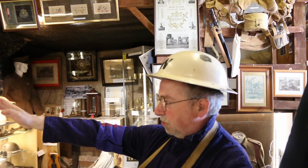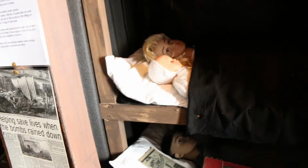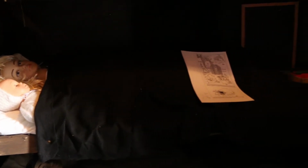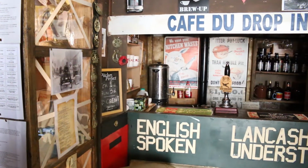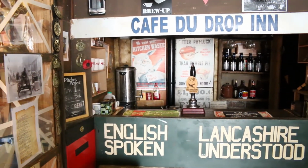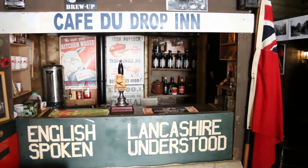If we come round, then we'll go on to World War II. We've got the Anderson Shelter, Auxiliary Fire Service, Air Raid Warden's Post, which I'm representing today. And as you come round, we've got a cafe and a memorabilia shop. We've got other artefacts like exploding chocolate, what the Germans used during the war.